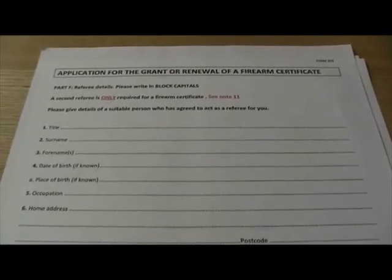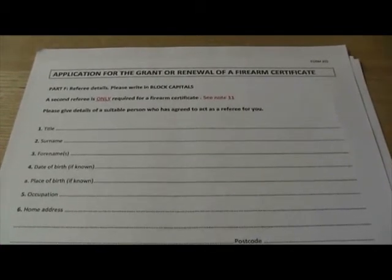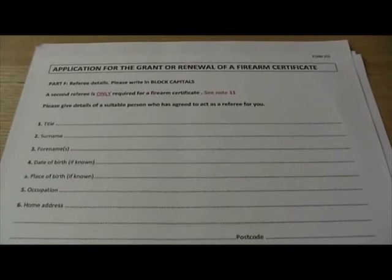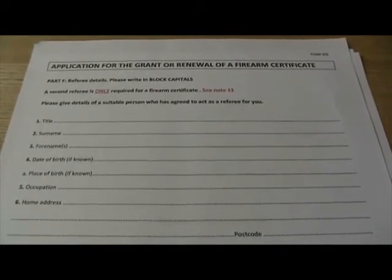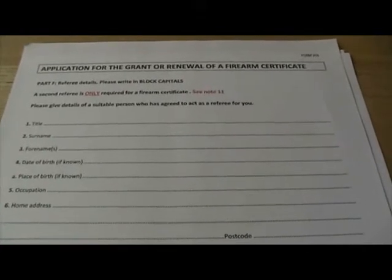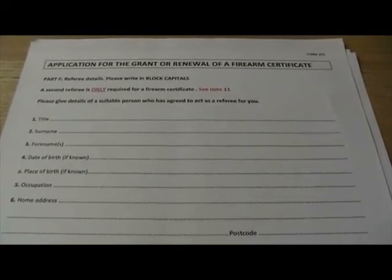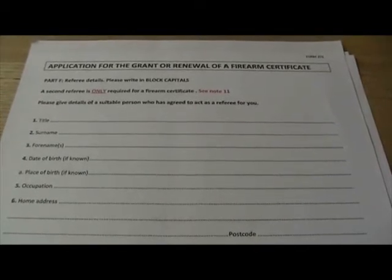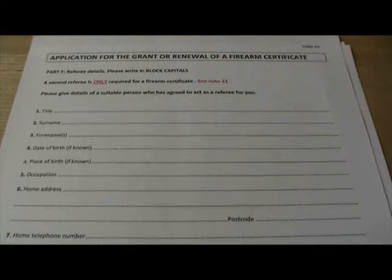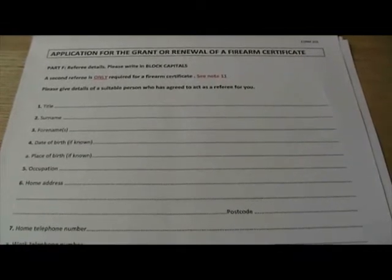You're also going to need a referee to vouch for you. This person must be a person of good standing in the community, someone who's known you for at least 2 years. People you can use are your GP, for example. That's the most popular one. It can be members of the community, businessmen or women. It can be virtually anybody that's known you for 2 years.